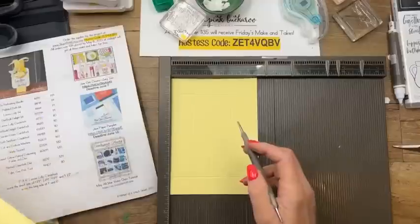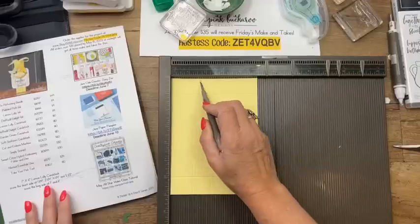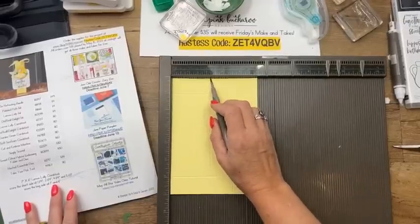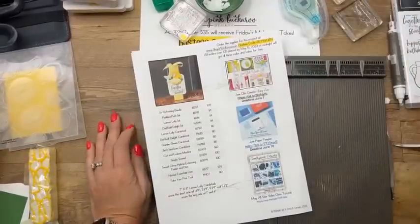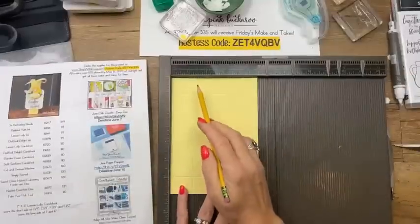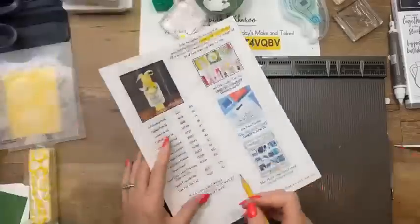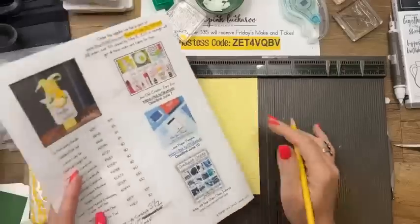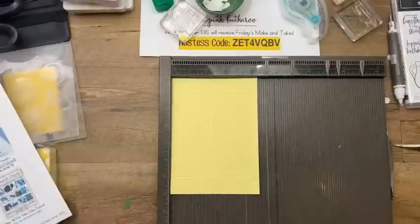Okay, let's check the measurements again. What did I say? 1 1/4, 2 1/4. This is wrong. Gosh, darn it. Okay, so it's the paper that's wrong. 1 1/4, 2 1/4, 3 1/2, 3 1/2, and 4 1/2, and then 1 and 6 is right.